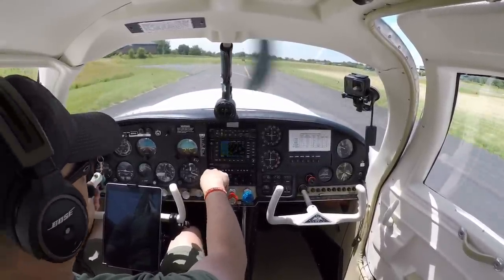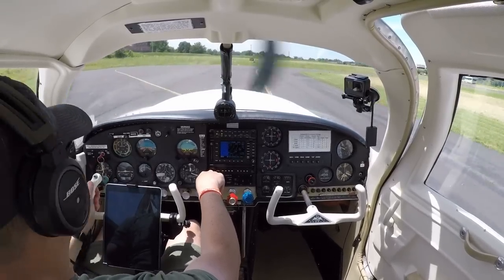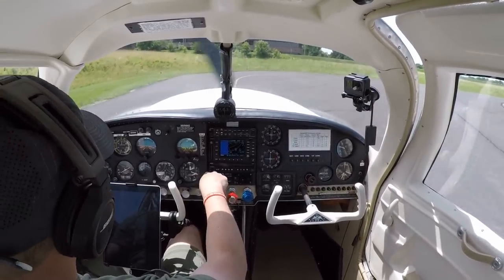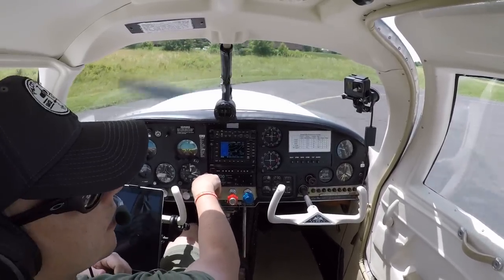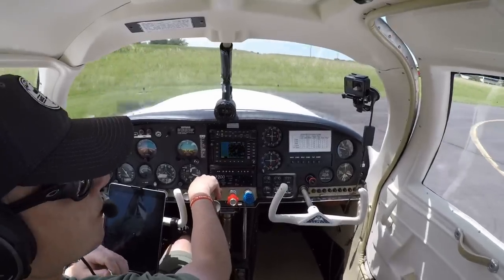So we're gonna taxi over here to the run-up area here. Beautiful planes here at Wing. First traffic, Tesla Papa 1, Echo Romeo, turning crosswind 06, Wing. That medevac out of here. I can see there's a lot of money in this airport, which is a good thing.